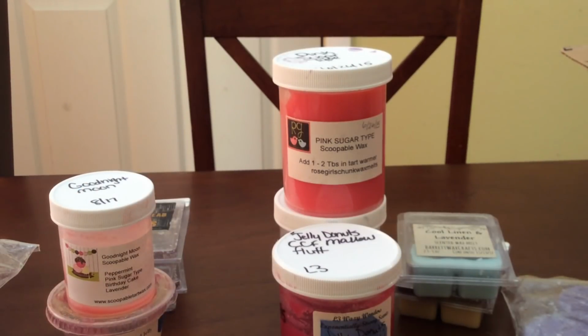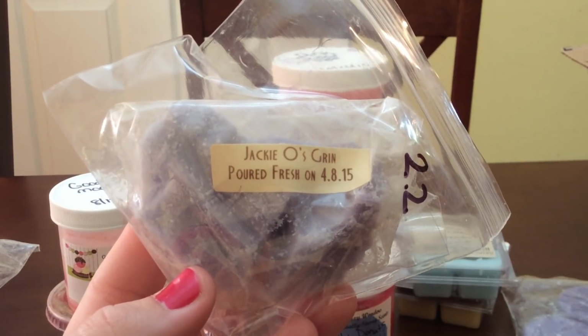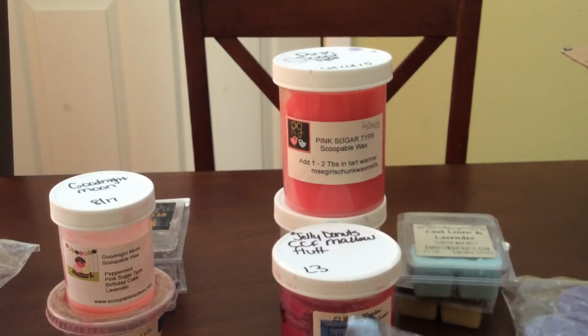Really good, really strong. I did some more Jackie O's Grin, and so it's Jackie O and Cheshire's Grin. I love this scent. This is from 3 years old, and it's still throwing very nicely.